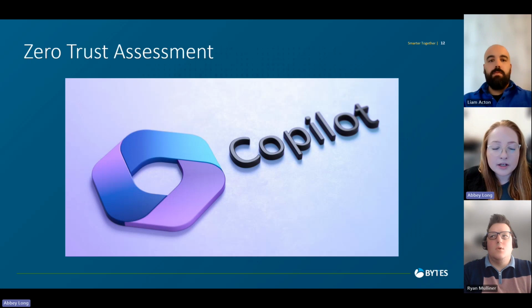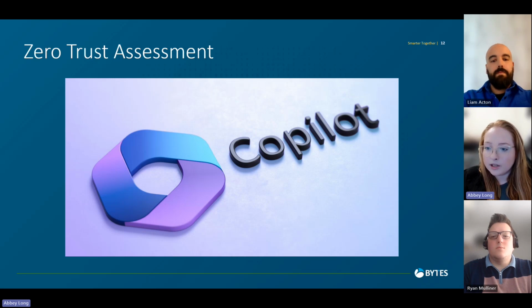We then also have a very new assessment, which is the Zero Trust assessment, and this very much looks at your readiness for Copilot. So not just your secure score and how your environment is set up, but also is it ready to take on the likes of Copilot? Are the prerequisites there within your environment already? And what are the recommendations going forward for you to be ready for Copilot?